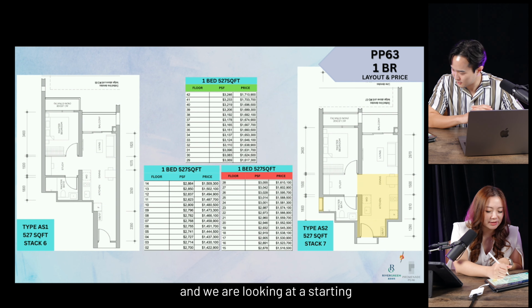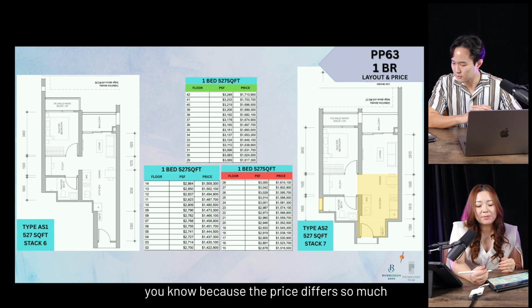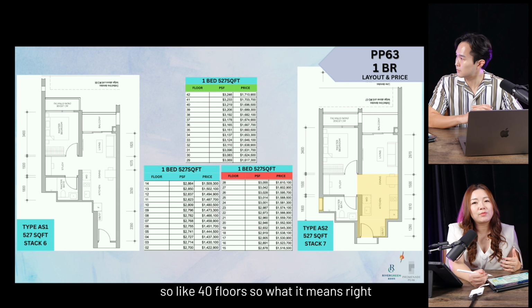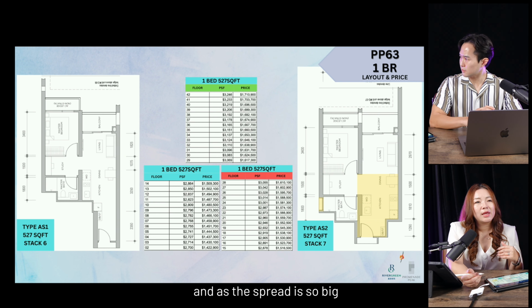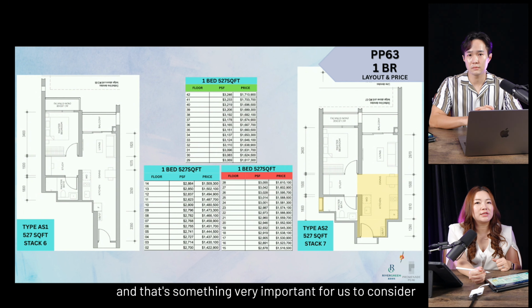And we are looking at a starting price of about 1.42 million up, and to the high of 1.7. Because the price differs so much, because there's quite a lot of floors from level 2 all the way to 42, so like 40 floors. So what it means, with every floor there's a price difference, and as the spread is so big, as the booking day comes, we want to know that if you are going to buy at this price, should we buy at this price or should we maybe move and consider something else? And that's something very important for us to consider.